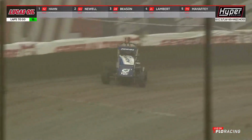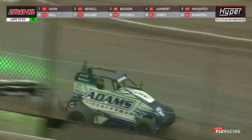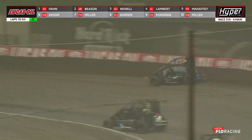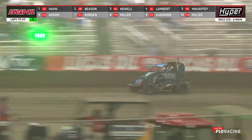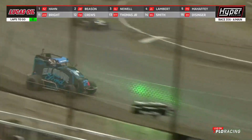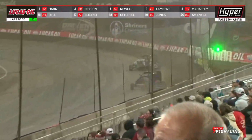Guess who's joining him on the top side of the racetrack? It's Jonathan Beeson. Beeson season's trying to get back in season. Yeah, Beeson noted to be one of the best around the bottom side of this Tulsa Shootout Raceway, and he is ripping the top right now, running down Blake Hahn for your lead. 17 laps to go. Jonathan Beeson trying to chase down Blake Hahn.